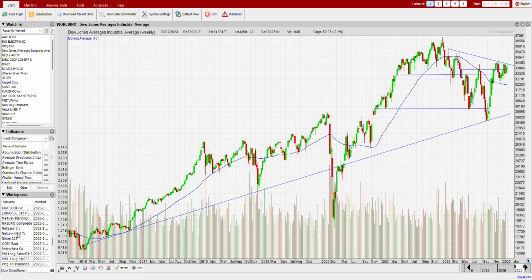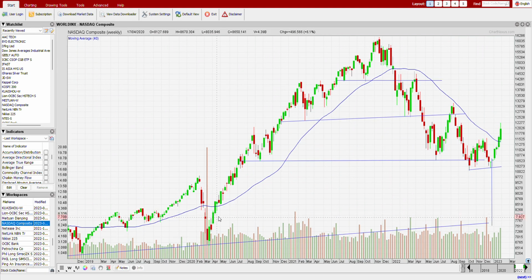The next is the NASDAQ composite. NASDAQ composite has seen quite bullish sentiment lately, right? So it has broken above the previous high of 11,480. So if anyone has a long position, then the stop loss can be set around the 10,800 mark over here, which is the low before the breakout of this.